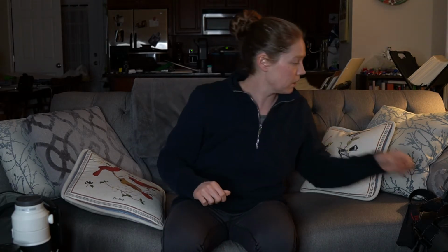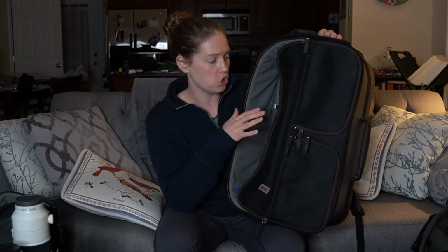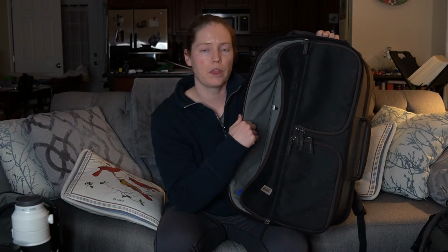Sometimes you don't want versatility. Sometimes having a bag that is made specifically for what you're shooting is the right way to go. Next bag. This is the Moose Peterson MP1 version 2, so it's the second generation bag. This is the first bag that I bought that had the ability to carry a long lens, but also carry other gear and other lenses.